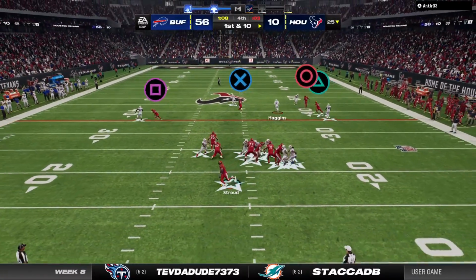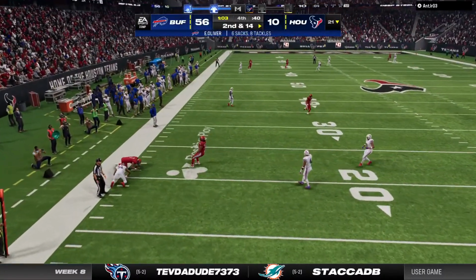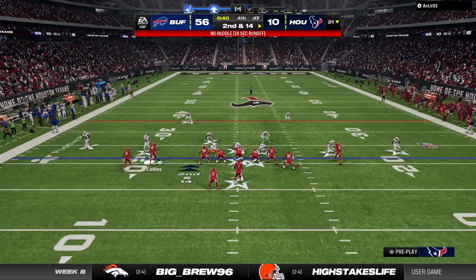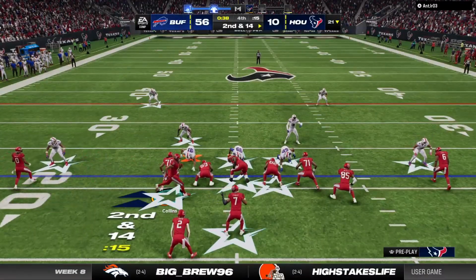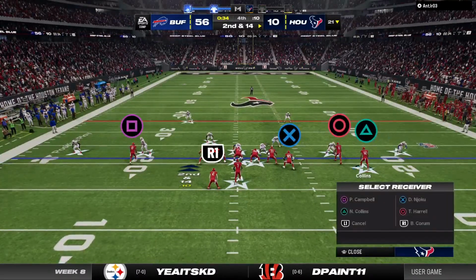Stroud off the play fake. Forced out to his left, and he's going to have to eat this one as down he goes. Pass protection has been a problem all night long as they come up facing 2nd and a bundle at the 21-yard line.